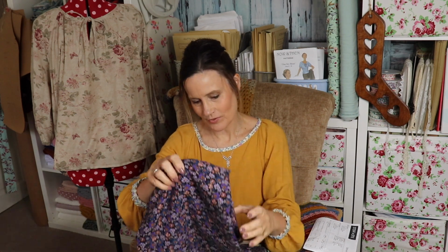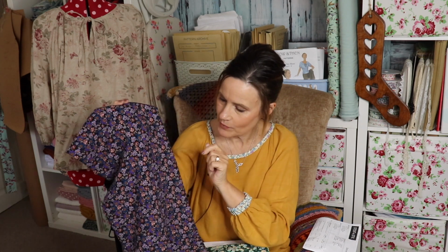Now the second fabric is this one. Now this is quite a dark one for me, but it's got purples in it, which is a colour I have not got at all in my wardrobe, and it's on my colour wheel. It's got a black background, which is not really one of my colours. I'm more dark brown, but because there's more of the purple and the blues, the black is not as prominent. Is that the right word?